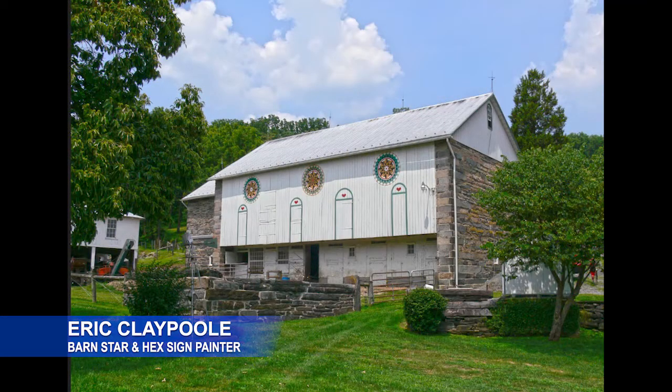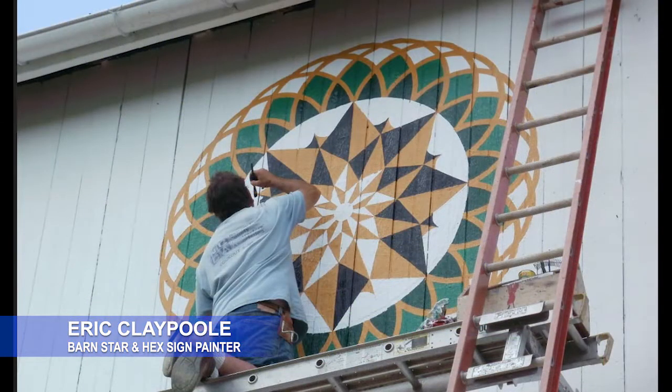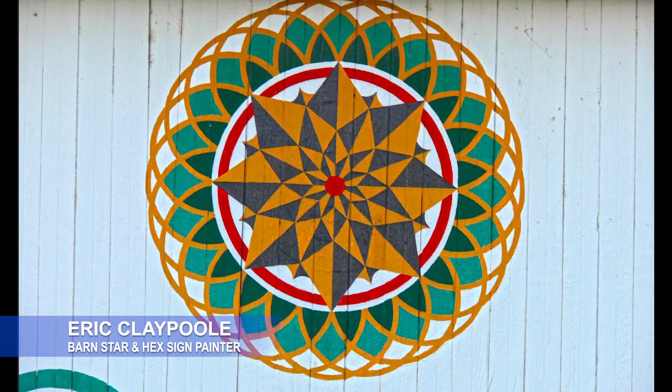So on average, I paint 3-4 barns a year, sometimes 5, sometimes 6. For the last 20 years, we've been working with the Dutch Hex Tour, where they will pick one of my barns to cover half of the costs. You know, it has to be a visible barn that you see from the road. So that's a really good feature in Berks County.